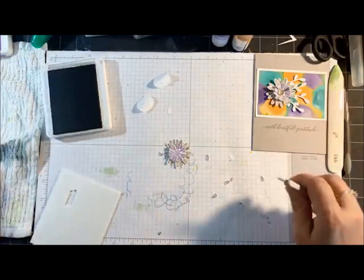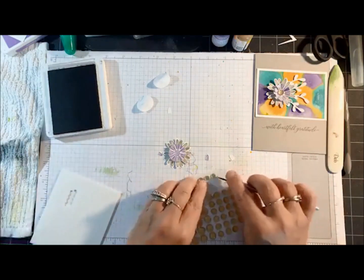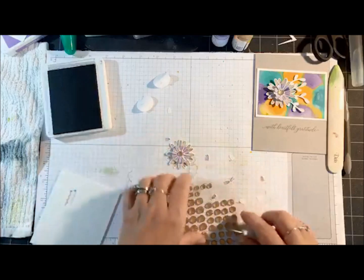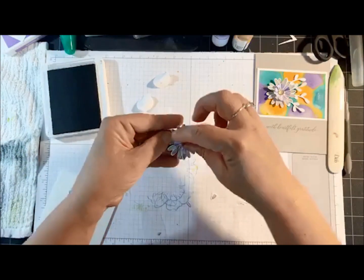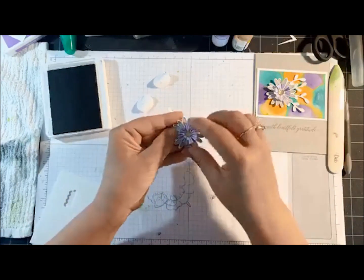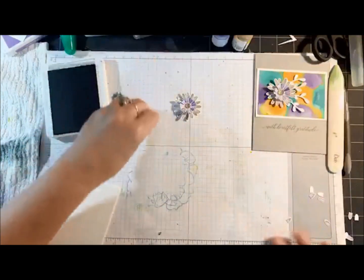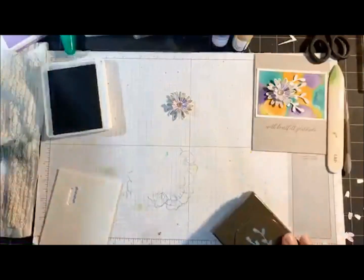And then I need my gold faceted dots, or gems. I keep calling them dots. That's going to go right in the center. And then I'm just going to take the petals and fluff them up towards the middle. And there's my flower. So that's just a little tip on how to do the round center. It just makes it easier.